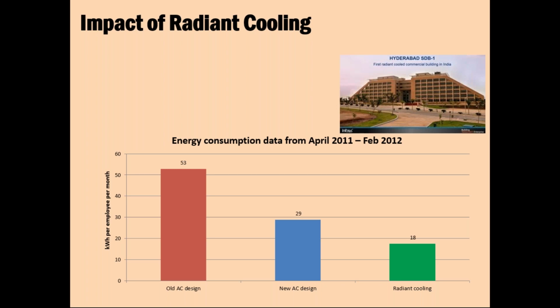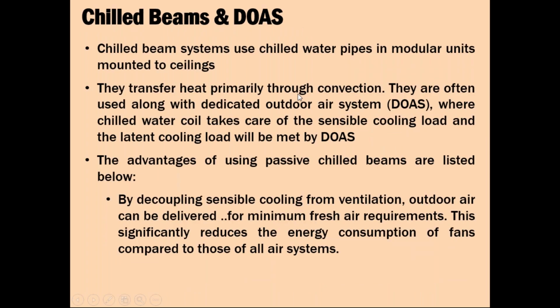So this is the data, published data of theirs from between April 2011 to February 2012. So almost 10 months data they have been able to publish, and it's a saving. So identical two wings of a building, one is with efficient cooling and one with radiant cooling. That is how they have created, and results are astonishing.